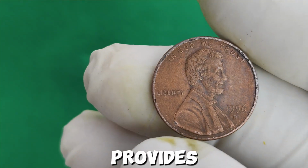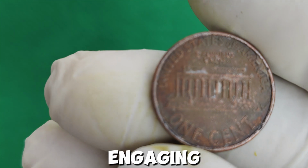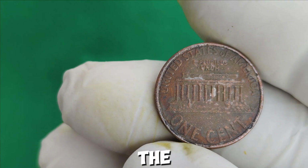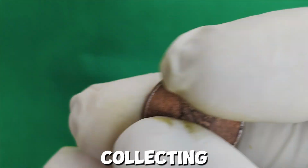This script provides an in-depth exploration of the 1996 D Ultra Lincoln penny, engaging the audience with historical context, rarity details, and the current market value, all while encouraging further interest in coin collecting.